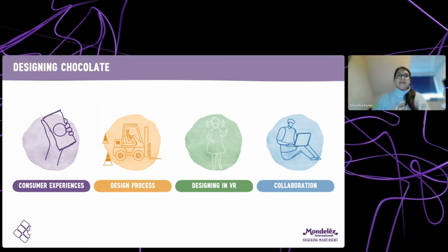So we have an in-house workshop facility that facilitates the creation of mock-ups and prototypes, which are then presented to our project teams to make a final decision on the final design that would be produced and then taken to trial at scale in one of our manufacturing locations.